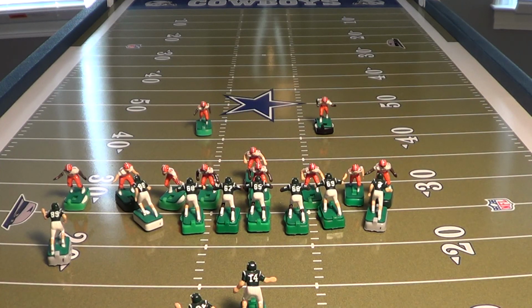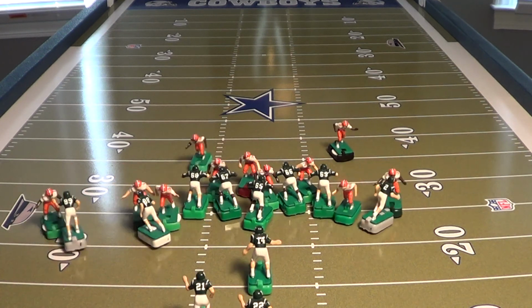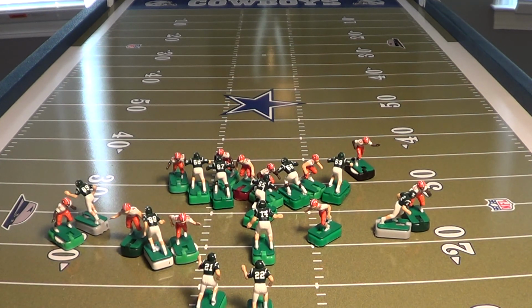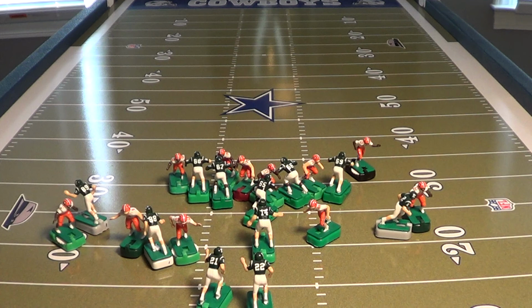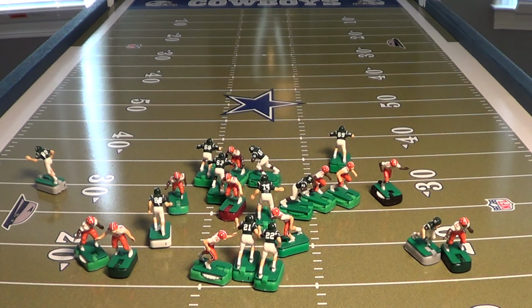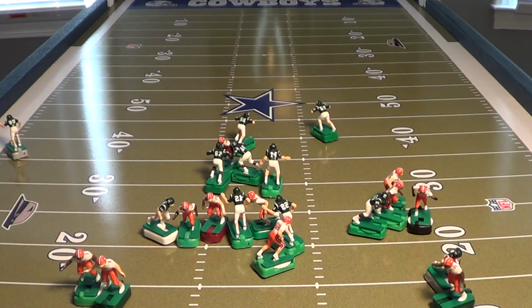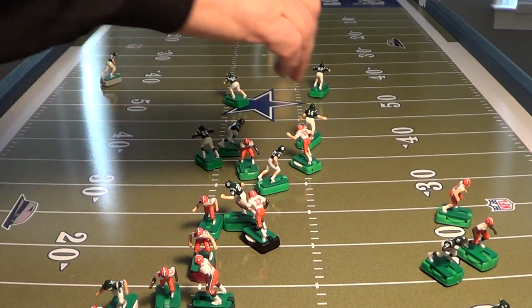First and 10, Eastern Michigan from its own 25. Number 14 starts out with the ball, going up the middle. Got a leaper coming strong. Two stops, three stops, four. Looks like he's gonna keep it and go right up the middle. It's gonna be a big gain.